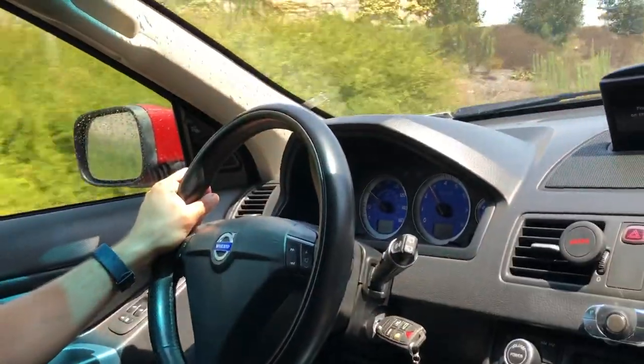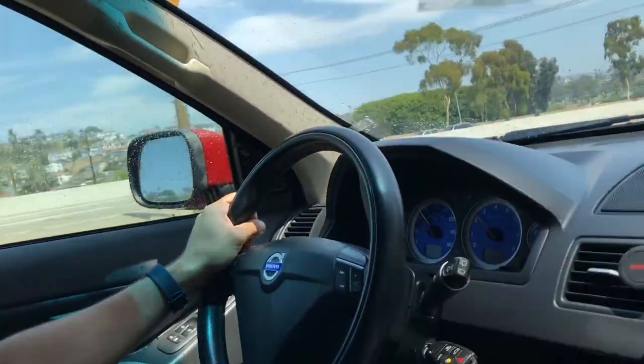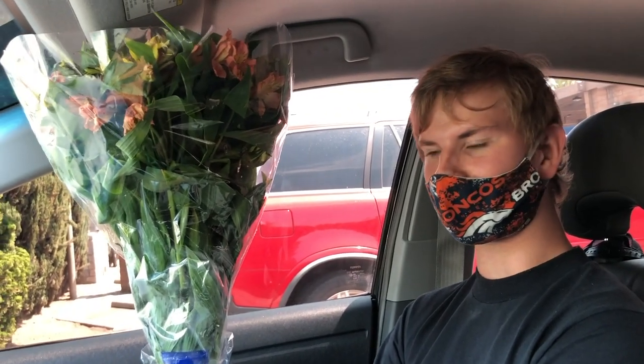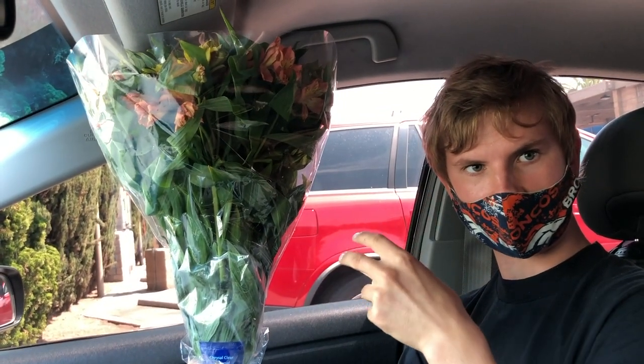Why do you need to change the filter on the transmission? It showed a light that said AT service soon. Okay, Brett, give me your opinion while you're holding the flowers. So I think the car looks good. The one thing I liked about the other car was that everything was a lot more together. There's some things falling apart in the seats.